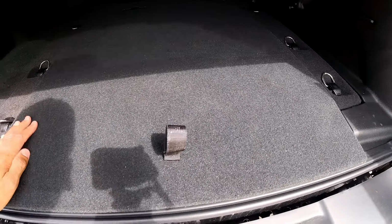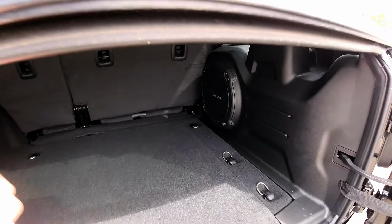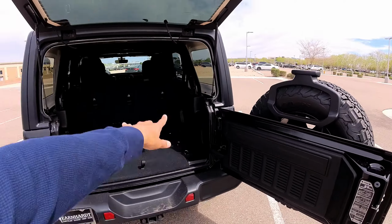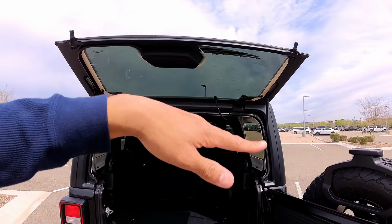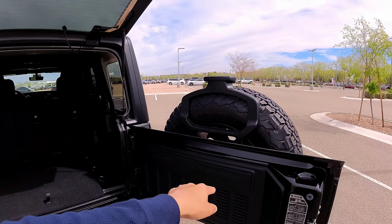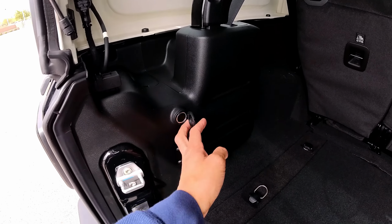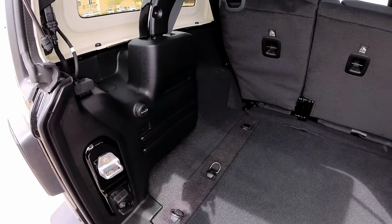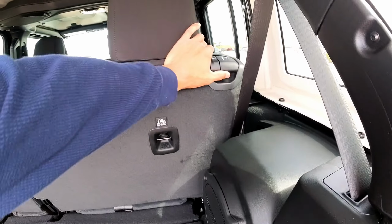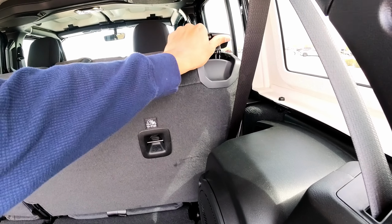Nice cover right here. And this one comes with a nice stereo system. Just in case you didn't know, you got to open the door first before you open that up. Otherwise, you can damage something. Also, make sure you close that back first before you close this. When you come into the back, you got a nice 12-volt right here, an additional power source. And when you're in the back seat, these seats right here actually can go down. So that's good to know.